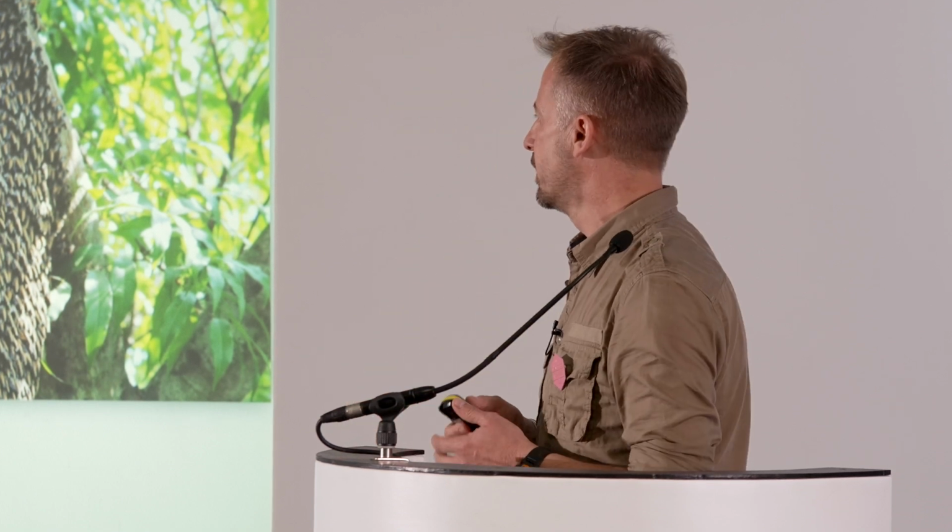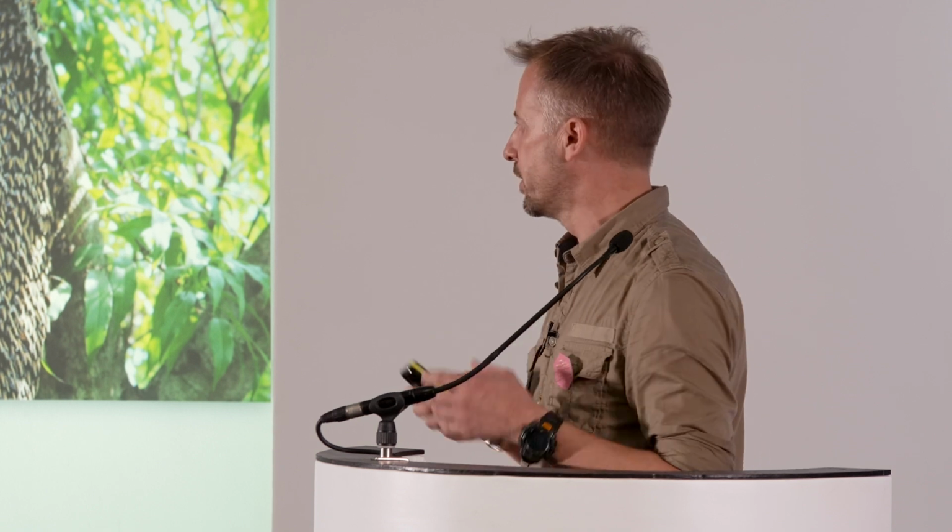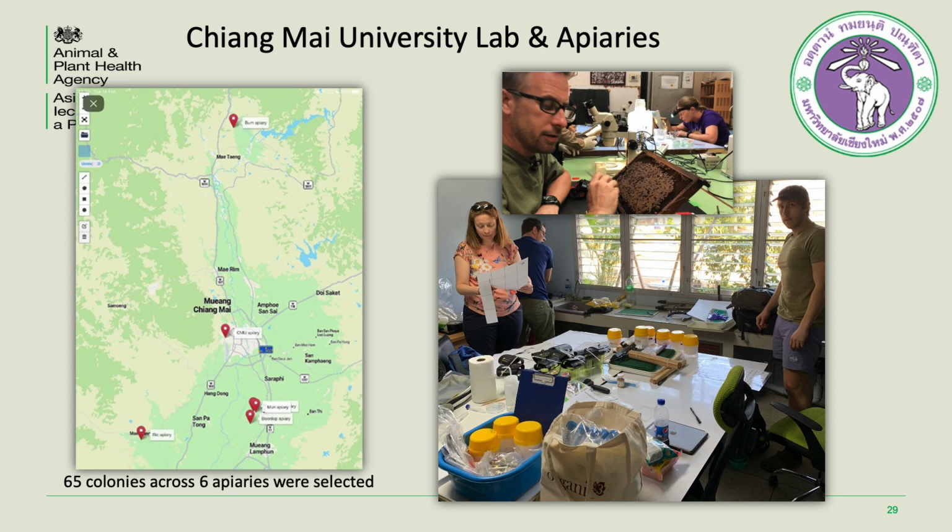But actually Thailand closed its borders to imports of honeybees some years ago. So they've got a very nice strain of Ligustica, nice Italian bees there that seem to be holding true to their breed very well. The study took place at Chiang Mai University. We looked at 65 colonies across 6 apiaries. So really, can we detect mites? That was really the main aim.